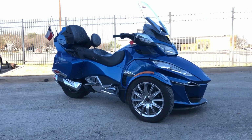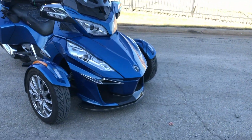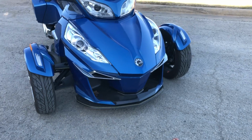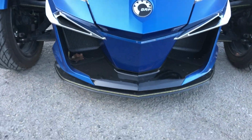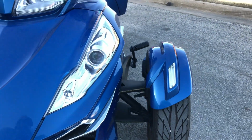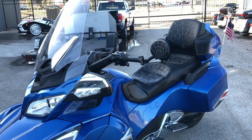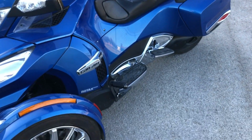It does have some really cool accessories done on this guy. There's some really nice lighting all around, down at the front grill area and the wheel wells, and we'll highlight that here momentarily. Looks like it's in great shape overall. A little dirty right now, but our detail department will clean that up.